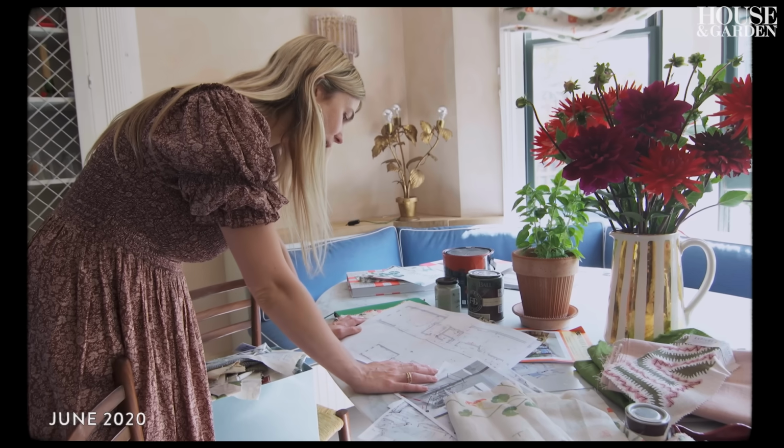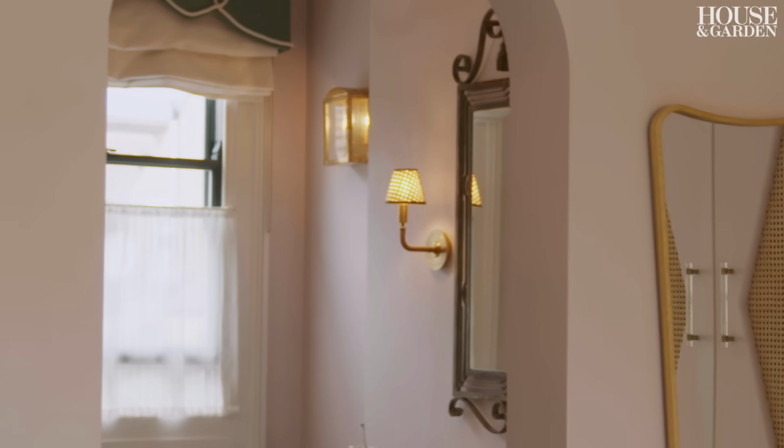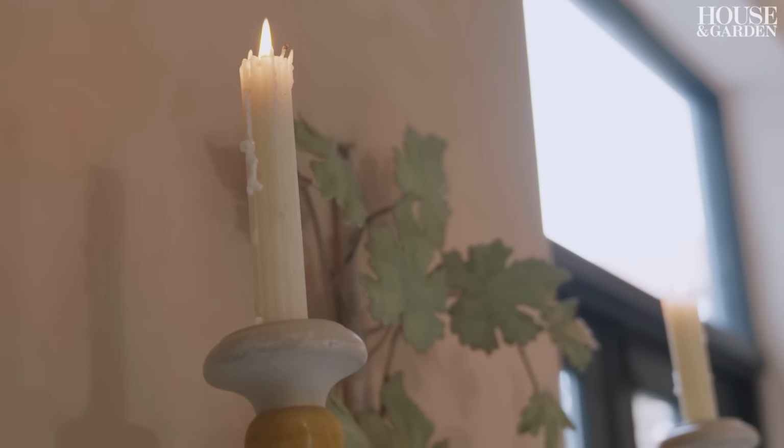This was a plan where we had tried to place all the radiators and lights. So we'd placed them around and just worked out the lighting plans.